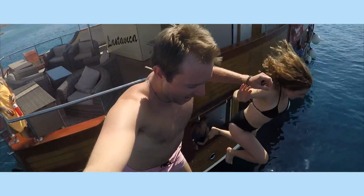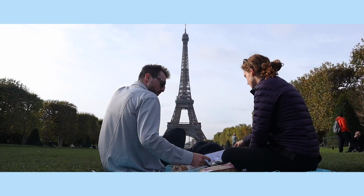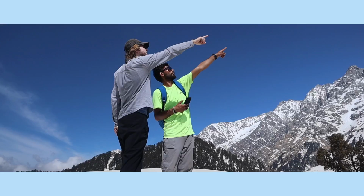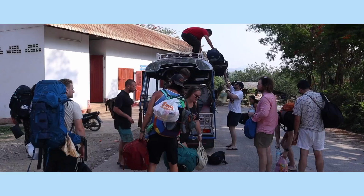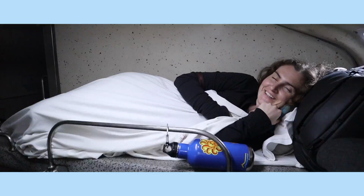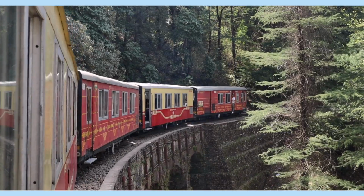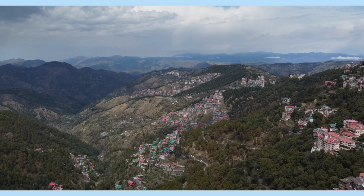We're Keith and Dev, and if you're new here, we're two Canadians trying to experience as much of the world as we can. Currently, we're in India and have been loving it. Throughout our travels, we've taken many forms of transportation, most recently buses and trains in India. Today we will be taking our most unique train yet, a toy train through the mountains from Kalka to Shimla.